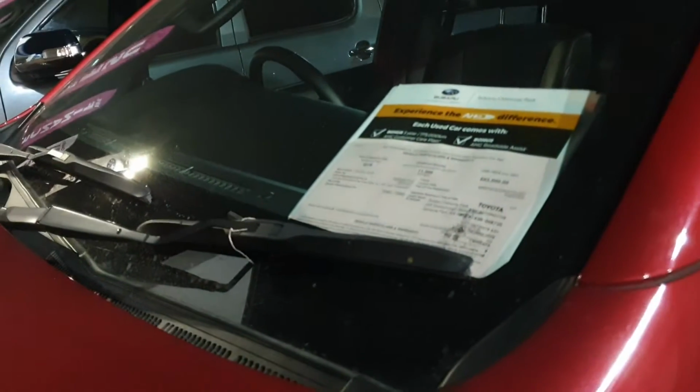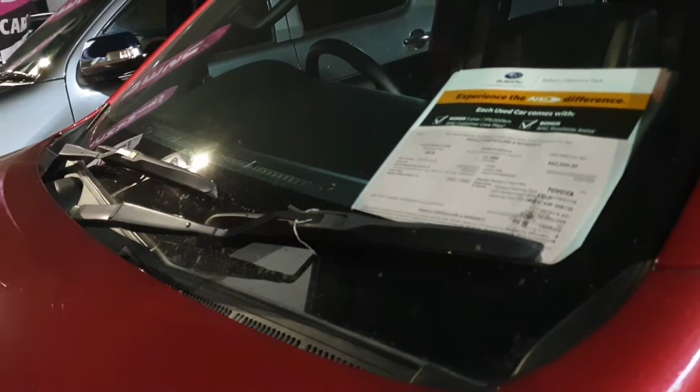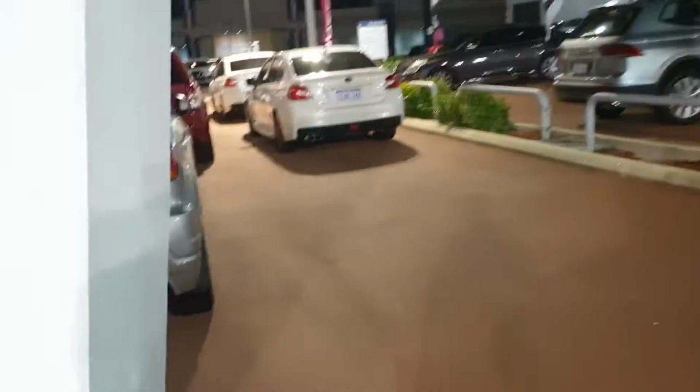What was the price on that? It was very high. $64,000. Okay, it's got very low Ks, but it's 2 years old with 11,000 on it and $64,000. It's not even a top end car, but so it's got leather seats. Wow, I'm shocked.